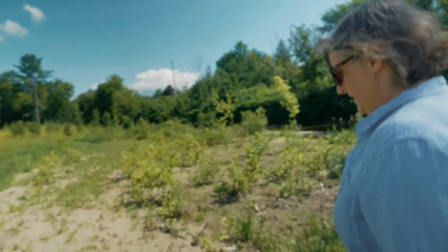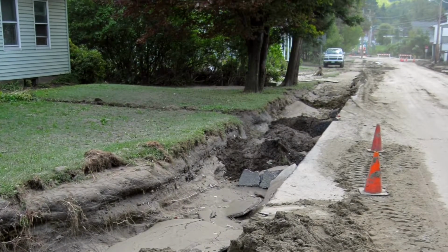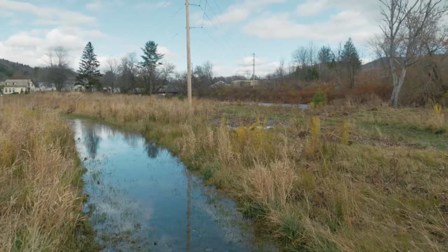We're at the Dog River Park in Northfield. There was an opportunity to do floodplain restoration here, as well as creating a public park. The river used to come up and flood the neighborhood, and now when the flood occurs, it floods the field first and lessens the extended damage in the neighborhood.